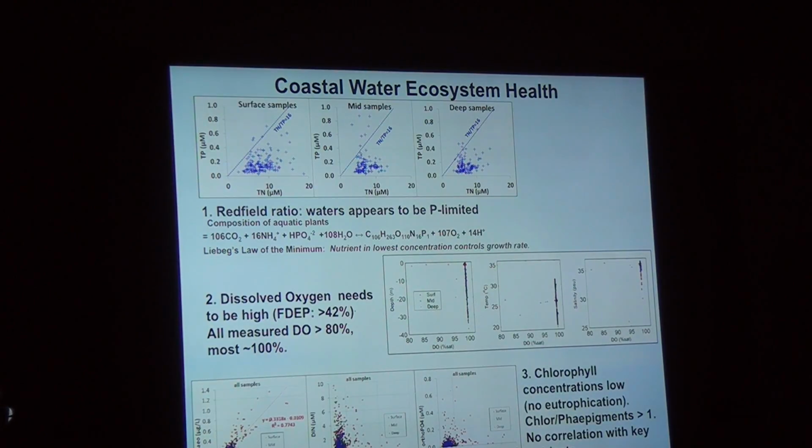Excellent. We also see no relationship with nitrogen or phosphorus, indicating you don't have problems with excess nitrogen or phosphorus causing explosive growth of chlorophyll. Anyway, next slide, please.